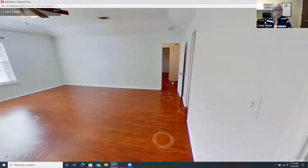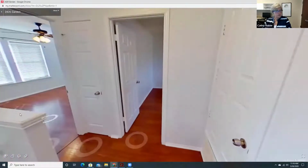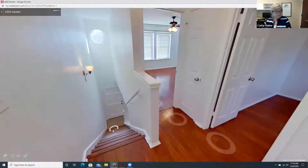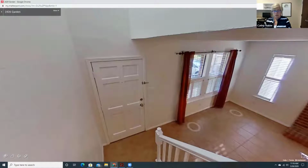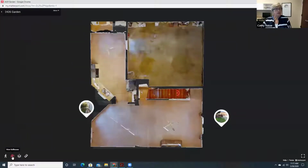So we've pretty much covered everything about the house. And let's get back down and just go over the floor plan real quickly. It looks funny because there's a little bit of distortion from the camera, but the garage is here, kitchen's over here, living, dining here. Let's look at the second floor.